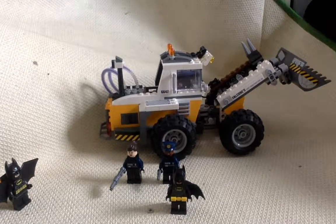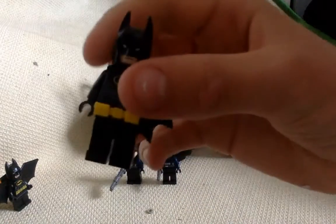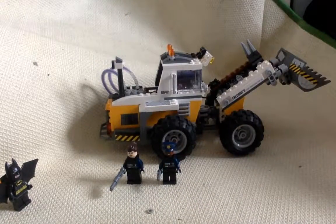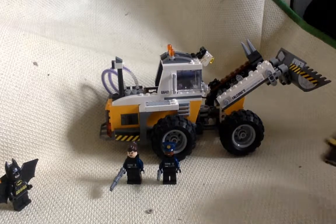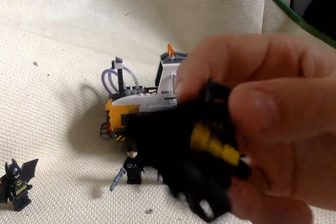Yeah, but yeah. So Batman, obviously. I don't know if all my Batmans are mixed up in one box, so I don't know if this is the right Batman. I'm just going to check the head, because half the heads are the same, but that's Batman anyway, with his utility belt and the cape.